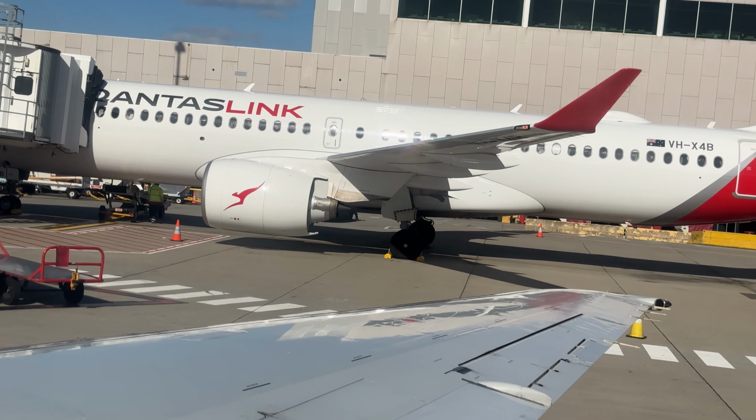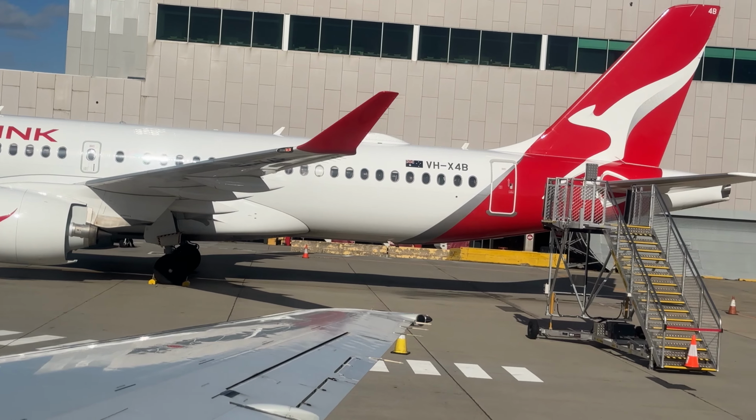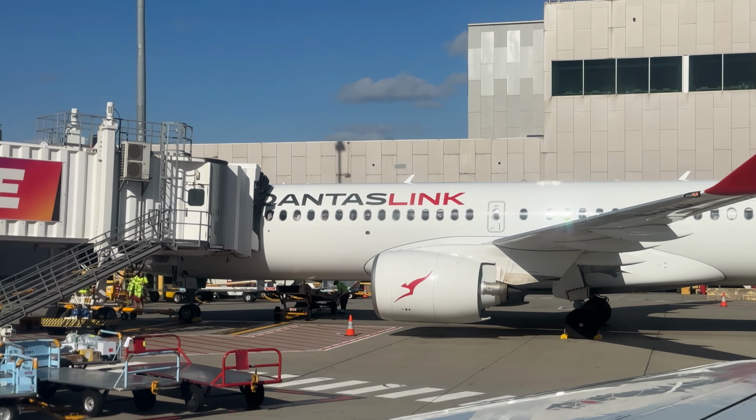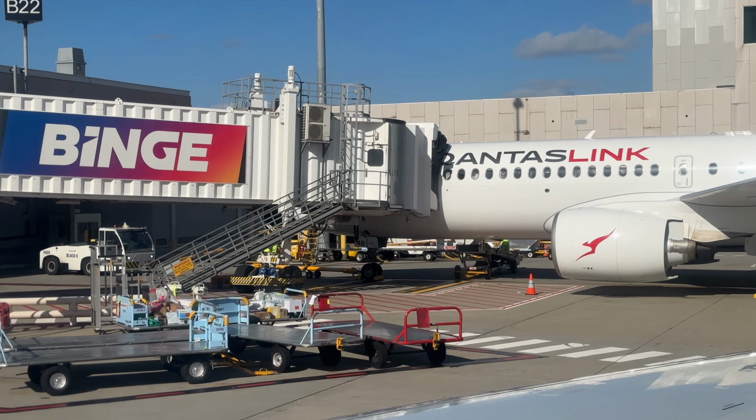Take a moment now to look where your life jacket is located. If you're unsure, please ask the cabin crew. Before takeoff, ensure your armrest is down, seat back is upright, tray table is stowed, and window shade is open.